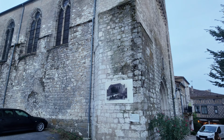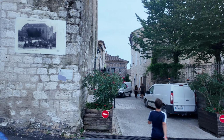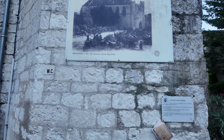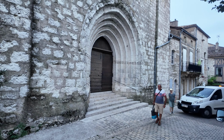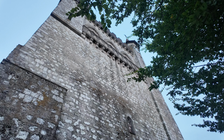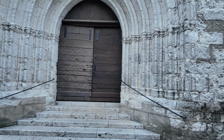There's a big old church here, and we're just sort of outside the main entrance where everything's going on. But look at this picture here of that church, and all of these old, what are these, like carriages or something? That's the entrance from the front. Look up there, how old that door is. Probably as old as the building almost.